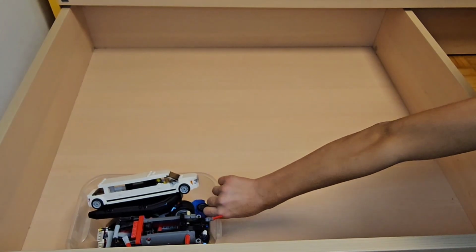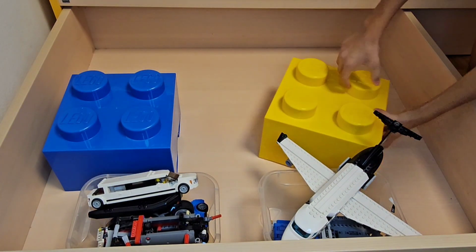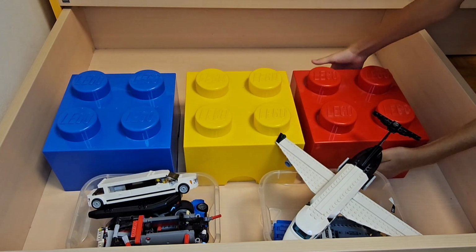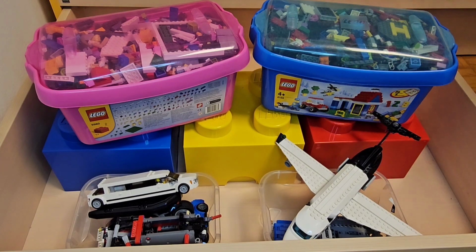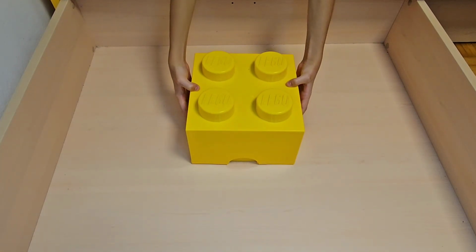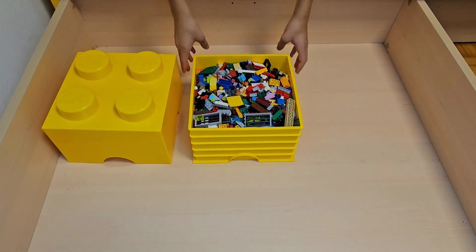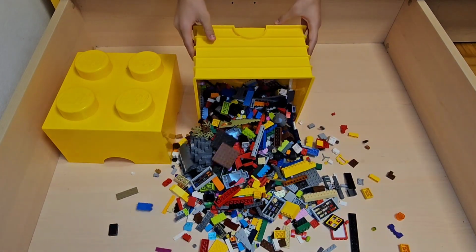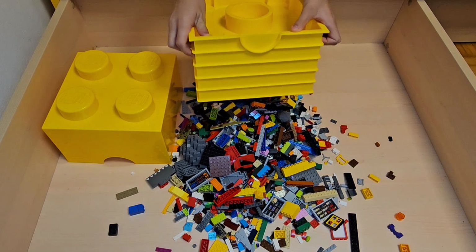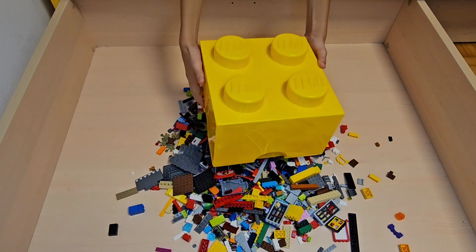It happened again. We bought some more Lego bulk. This time, we bought a little less than previous, but still quite a lot of pieces nonetheless. We got three of these 2x2 Lego bricks, which were full to the brim. A good thing about these bins is that they are stackable, so they are easier to store.